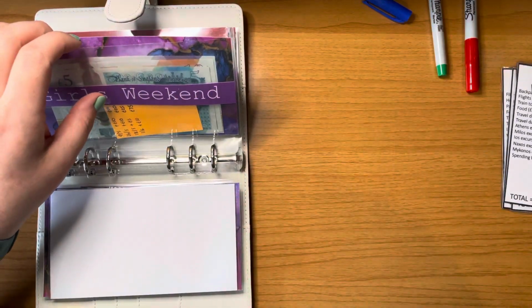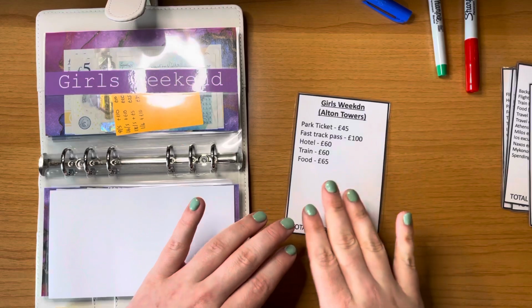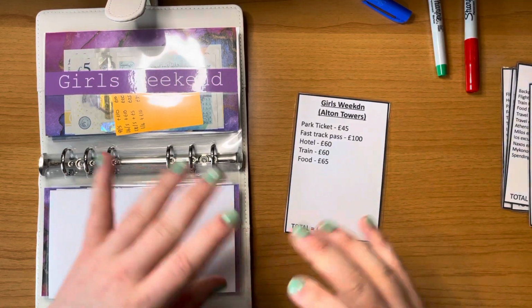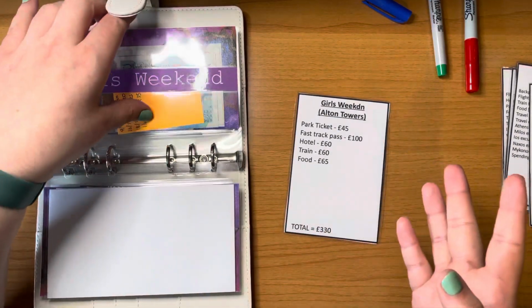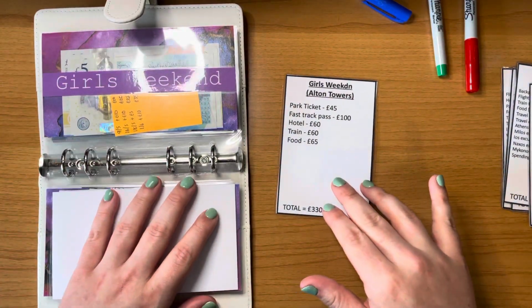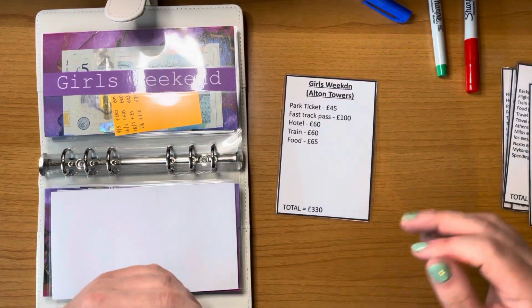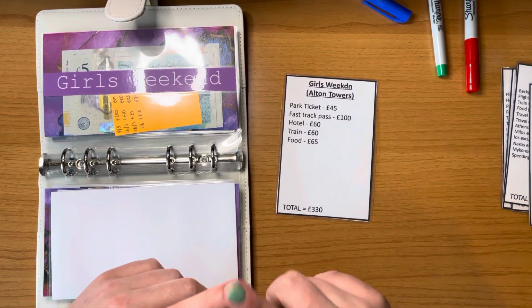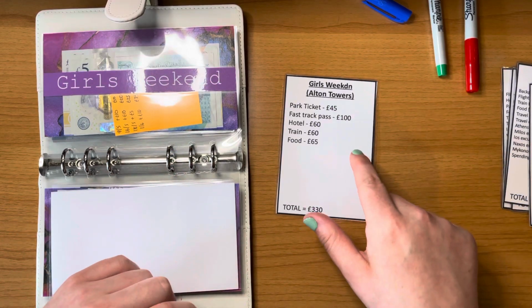Girls' weekend. So the first girls' weekend we want to do is we want to go to Alton Towers. So that's like a theme park with like roller coasters and things here in the UK. So yeah, I've allocated park tickets, the fast pass so we can jump the queue on the rides, hotel because we'll probably have to spend a night in the hotel, and then train.